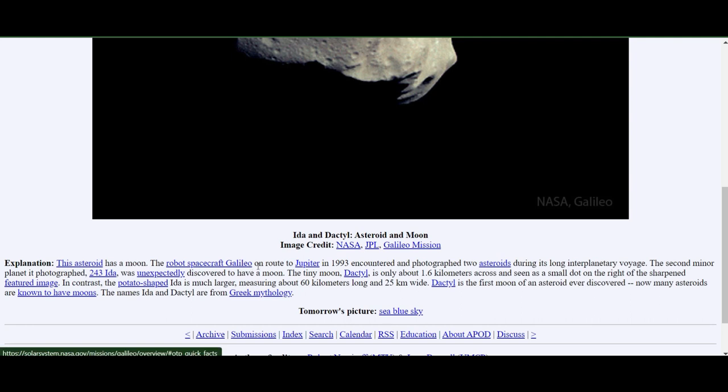The robot spacecraft Galileo, en route to Jupiter in 1993, encountered two asteroids during a long interplanetary voyage. The second minor planet photographed, Ida, unexpectedly revealed a moon. The tiny moon Dactyl is only about 1.6 kilometers across, seen as a small dot on the right side of the sharpened featured image. In contrast, potato-shaped Ida is much larger, measuring about 60 kilometers. Dactyl is the first moon of an asteroid ever discovered. Now, many asteroids are known to have moons. The names Ida and Dactyl are from Greek mythology.